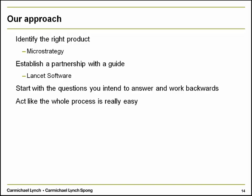And lastly, act like the process is really easy. I think the biggest thing, especially where we come from, is that if it sounds really complicated, it becomes a barrier. And so what we want to do is make it sound like it's really, really easy. It sounds like a very Zen approach. Pretend it's easy and it will be? That's the idea. Okay.